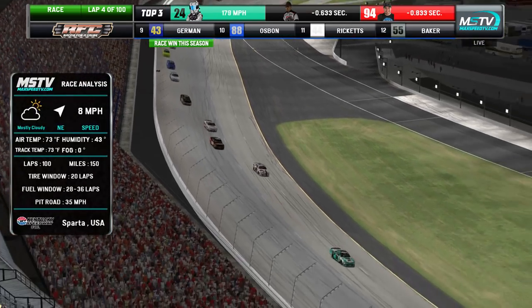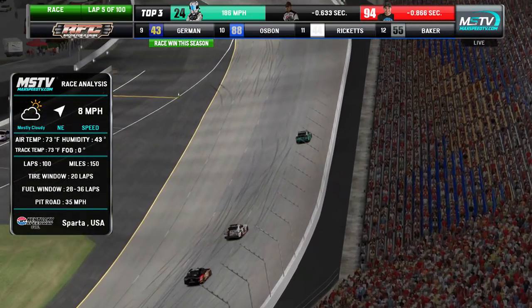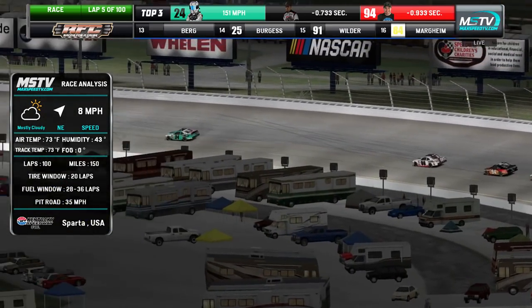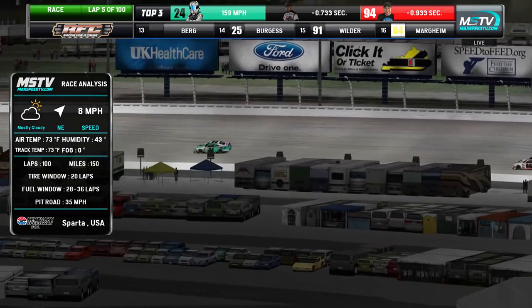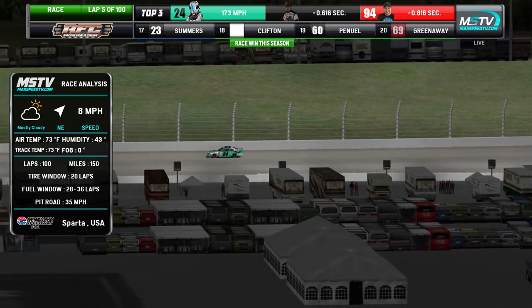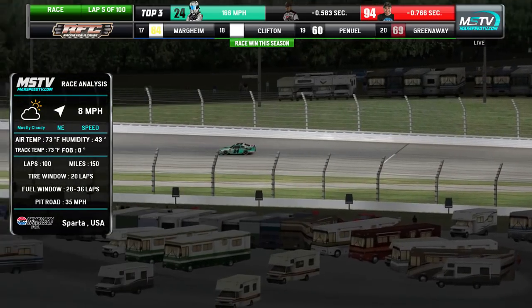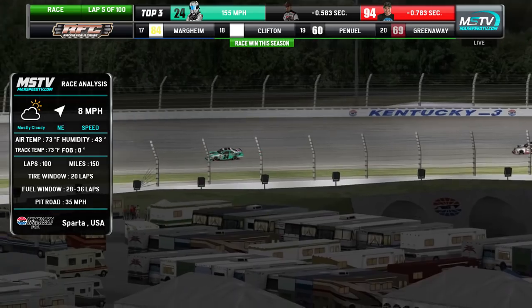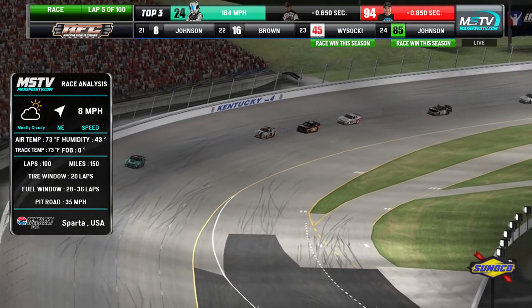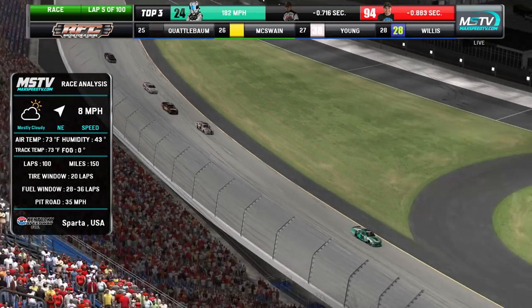Speaking of our race analysis, tonight 100 laps is the scheduled distance, totaling 150 miles. Tires are really going to be done on about 20 laps, if not sooner, depending on how you want to abuse them. In our fuel window, we'll see guys coming in anywhere from 28 to pushing it as deep as 36 laps. The pit road speed is 35 miles an hour here tonight.